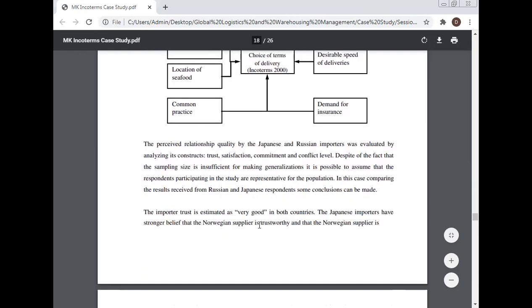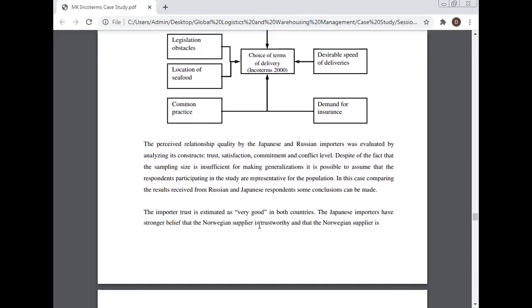The perceived relationship quality by the Japanese and Russian importers was evaluated by analyzing its constructs: trust, satisfaction, commitment, and conflict level. Despite the fact that the sample size is insufficient for making generalizations, it is possible to assume that the respondents participating in the study are representative of the population. In this case, comparing the results received from the Russian and the Japanese responses, some conclusions can be made.